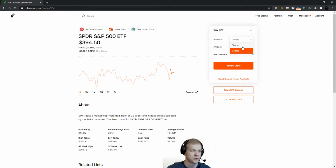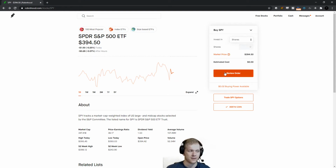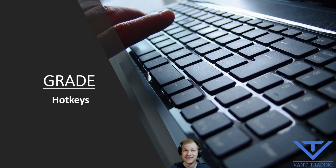It's buy. Do you want to buy in dollars or shares? Put in your amount, and that's it. You can't customize the routing. You can't customize how much is hidden or how much of the order is visible. You can't do anything. You might be able to somewhere in here say good till cancel or immediate or cancel, but it's very, very rudimentary, and because it's also web-based, there is no hotkeys. There's just none. So you can't really customize.